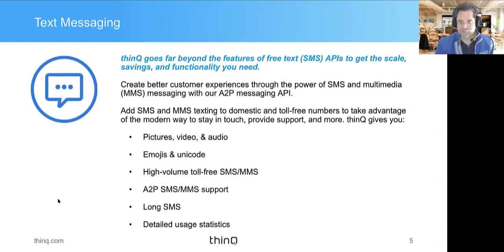But of course, we'd be remiss in not having the ability for you to use phone numbers to do text messaging. So, we really go beyond free text SMS APIs. You use our SMS, MMS APIs to really get that scale, savings, and functionality that you need. Really, what we offer at thinQ is A2P, or application-to-person text messaging. And most of our customers obviously are using our APIs. So you set it up once inside of your software as a service platform or in whatever software you are creating to do alerts, notifications, two-factor authentication, whatever it is that you want.